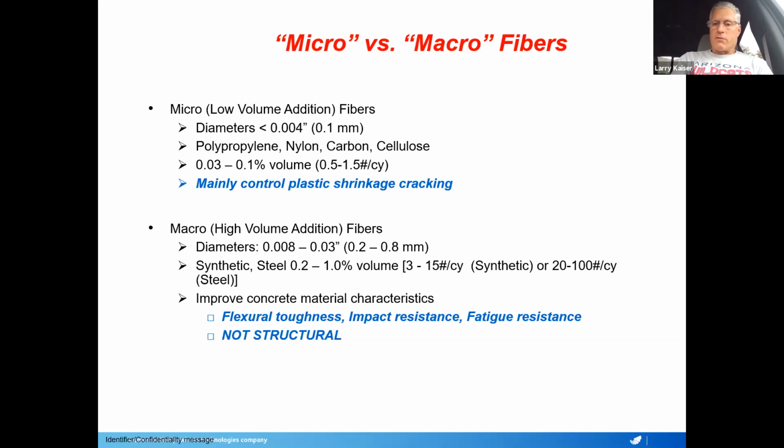Now, macrosynthetic fibers, or macro steel fibers also, come roughly, for synthetic, at 3 to 15 pounds per cubic yard. What's typical is usually 3, 4, 5 pounds. You might see 7.5 pounds for some applications. You would see 15 pounds, or anywhere from 10 to 15, if you're doing tunnels, shotcrete, things like that, where you're replacing some pretty hefty steel.